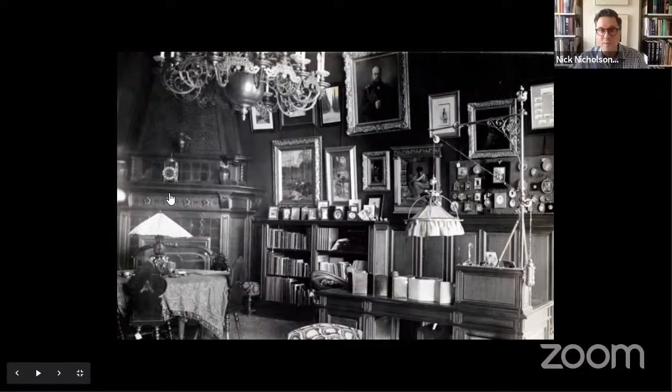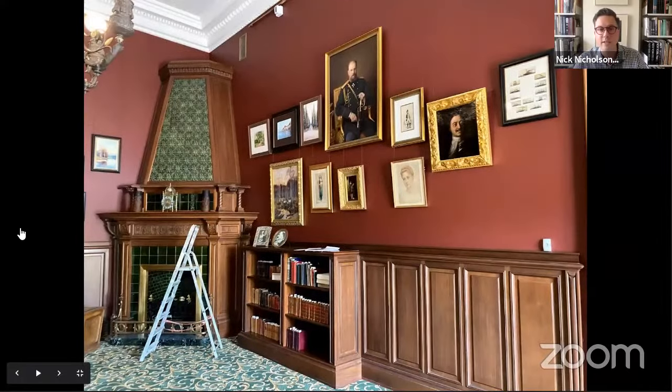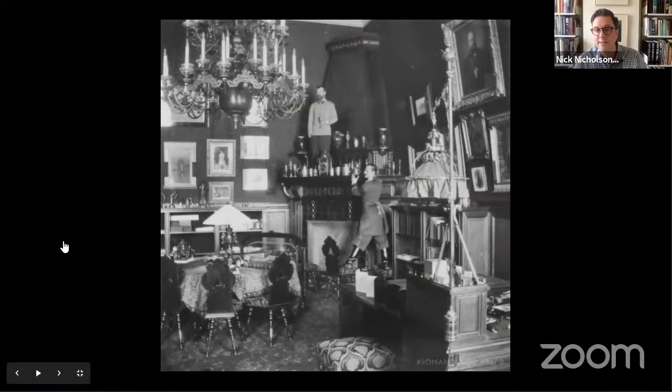So in the next picture, you can see actually a very charming moment. This is Nicholas II actually standing on the mantel in the working study, surrounded by his porcelain collection, and his wife's brother, his brother-in-law, Prince Ernst of Hesse, is standing right next to him.